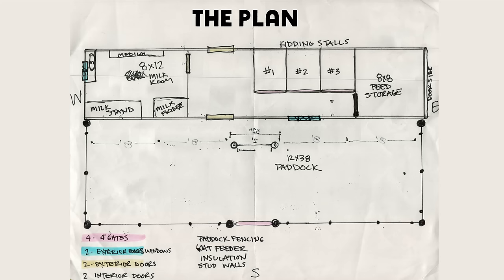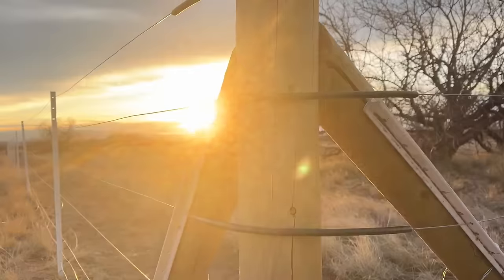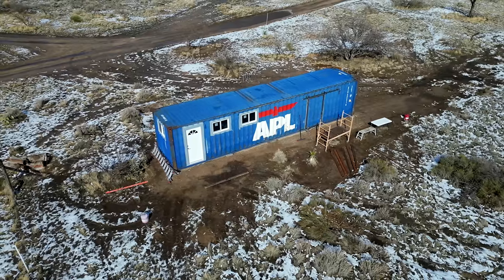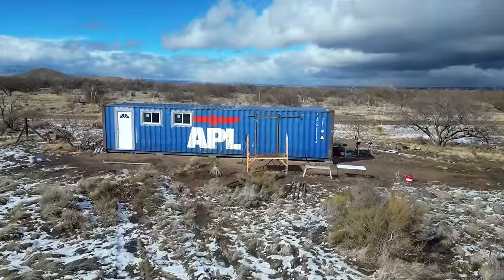We're converting a shipping container into a full-fledged goat barn, feed storage, and milking room, and we're on an incredibly tight timeline as the kids are due in the next several weeks. So far, we've had the container delivered, refenced our property around it, cut out and installed multiple windows and doors, framed the inside, ran electrical, added spray foam insulation, and now it's time to close it in and build the kidding stalls.